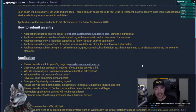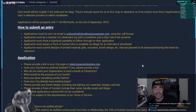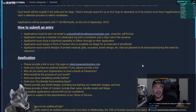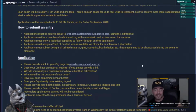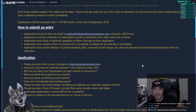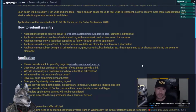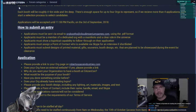Apparently, there are booths this time at CitizenCon, which is great. I love that they did this. And, well, there's only 4 spots available. So it wasn't cut and clear that we are getting one. But, okay, I guess I gave it away. Did I? Did I not? All right, let's backtrack a little bit. Let's go back to last year, CitizenCon in Frankfurt 2017. Now, these guys here, well, mostly this guy. This is Munkin.